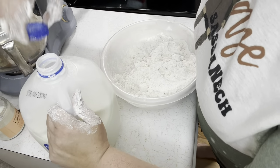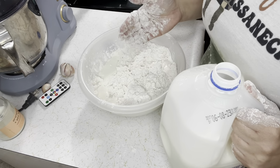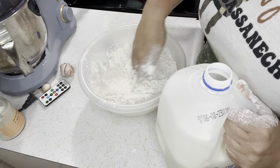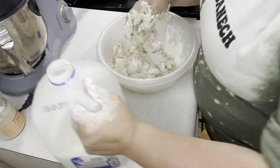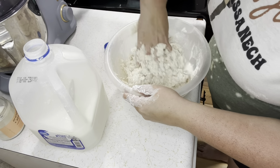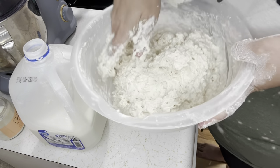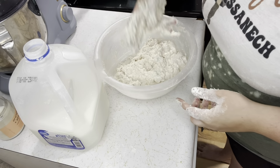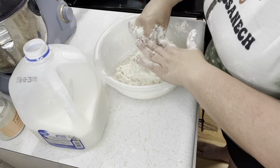And yeah, I mix my dumplings with my hands. What my mama taught me to do. Just pour a little bit of milk in there and you start mixing it together like this. Got a quarter cup more and I'm gonna see what this looks like. Okay, see that? That's the consistency of dumplings that I like. And yeah, I do it with my hands because that's what my mama taught me to do. My hands are clean, so it's fine.